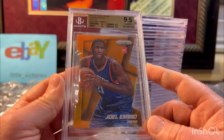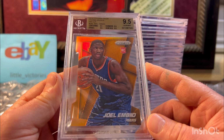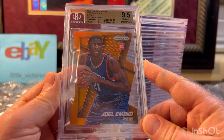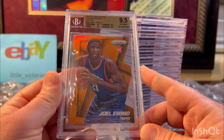And I would say 20% chance it would get a PSA 9. I like those odds. I think this one is worth cracking out and resubmitting to PSA. There you go. That's card number 1.